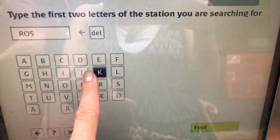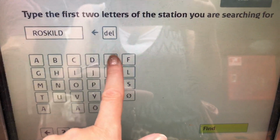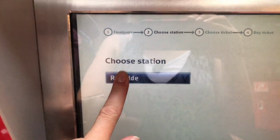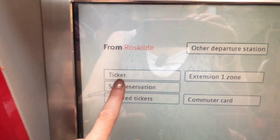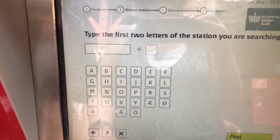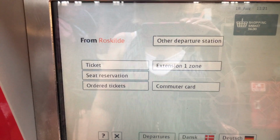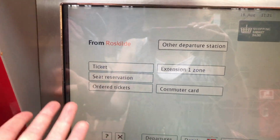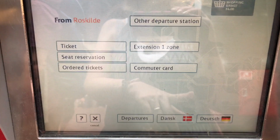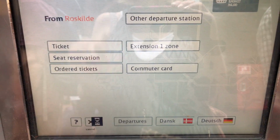Roskilde. Now it's not filling this in for us like it did at the other one. There we go. So then we do find. There's Roskilde. Okay, and you've got all these things, and you can actually reserve tickets here as well. So it's fairly straightforward. A commuter card, which you probably won't need to worry about if you're just travelling here. And order tickets, seat reservations. I think it's all fairly self-explanatory. And if you're coming from Germany, you can change it to German as well.